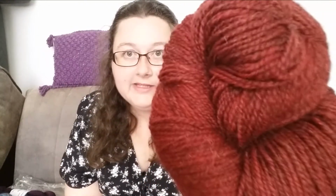So yes, basically really love this nice rich red here. It's burgundy, but it's different from my usual burgundies. I usually go for claret or a pinky burgundy kind of colour, and this actually for once gives me more of an undertone of brown, and I don't know if that's because there's some natural fleece underneath this dyeing, or whether it's just the colourway that's been done. So yeah, really happy to have this.